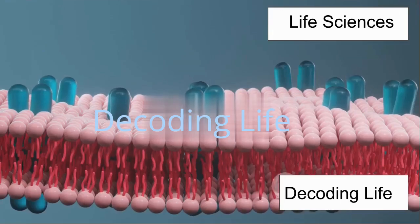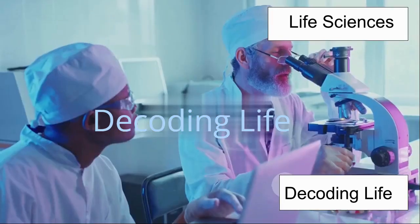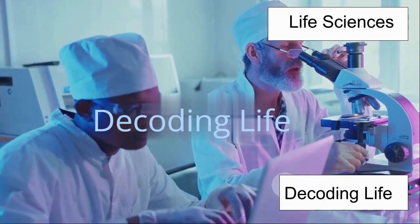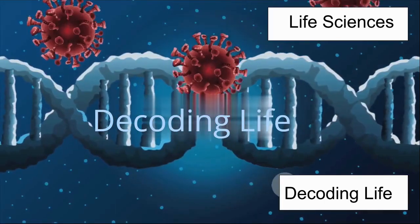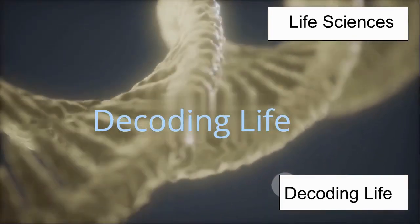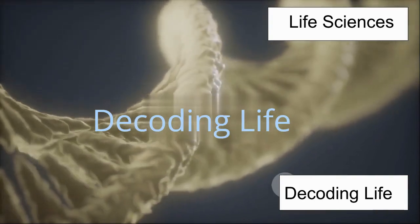Proteins are the workhorses of the cell, carrying out a vast array of functions. They catalyze reactions, provide structural support, and regulate processes. Basically, they're the ones turning genetic information into action. So there you have it, from genome to transcriptome, and from transcriptome to proteins. It's a beautiful and intricate dance of life.